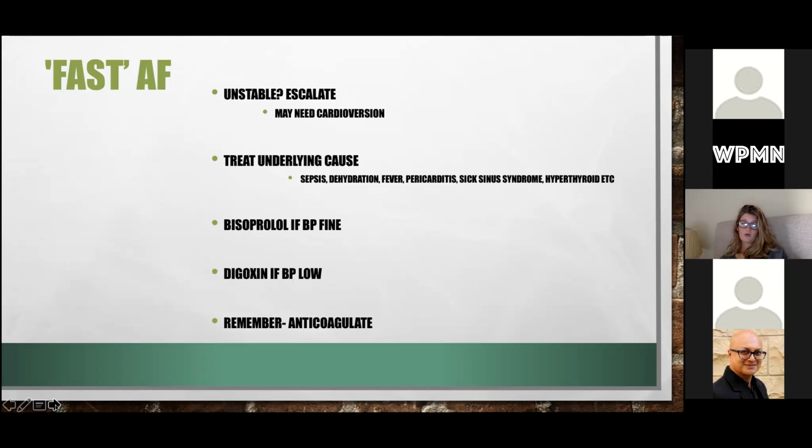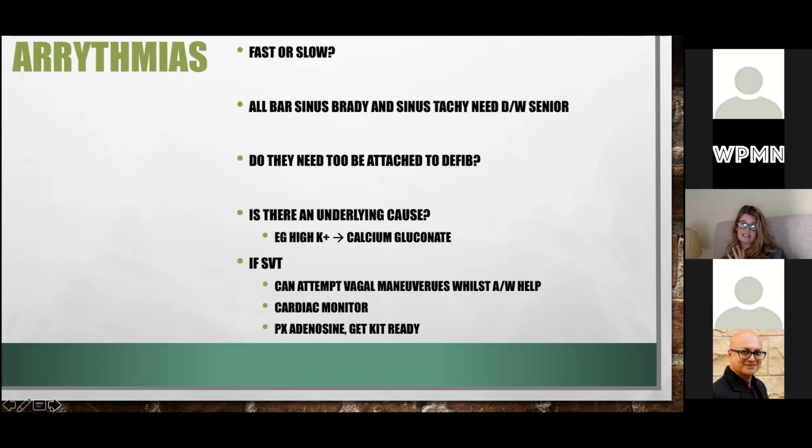And then the other thing is always think about anticoagulation. Because if you were in GP land or whatever, or you're doing your geriatrics exams, you'd always know that you would do your CHA2DS2-VASc, you do your HAS-BLED. So always think, are they on anticoagulation? Because they're at high risk of having strokes. They've got AF. Cool.